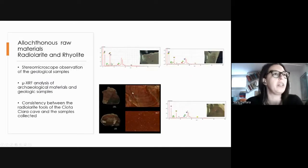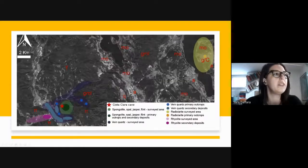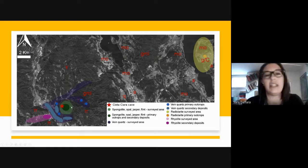The comparison between the geological samples we collected in these areas and the archaeological materials confirmed, through the XRF analysis, the consistencies between the archaeological tools we found at the Ciota Ciara Cave and the geological samples we collected. And so for the first time for this area of the Italian peninsula, we can make a reliable reconstruction of the supply areas of lithic raw materials, which has another important consequence, because here we can say that obviously the cave was not inhabited all along the year.